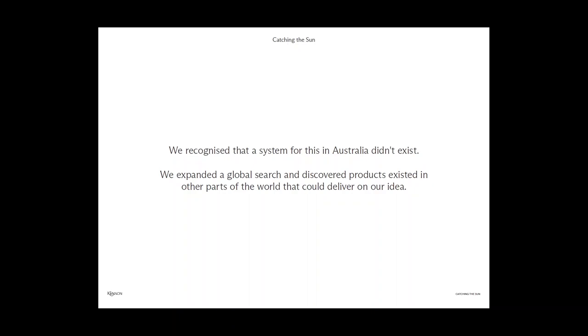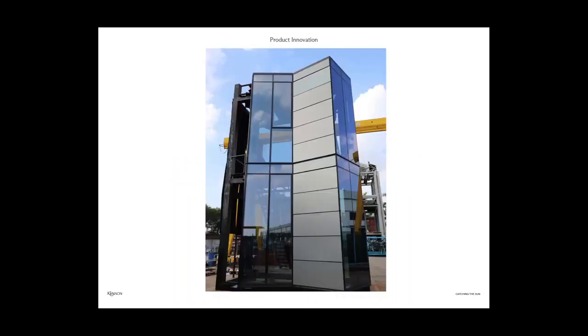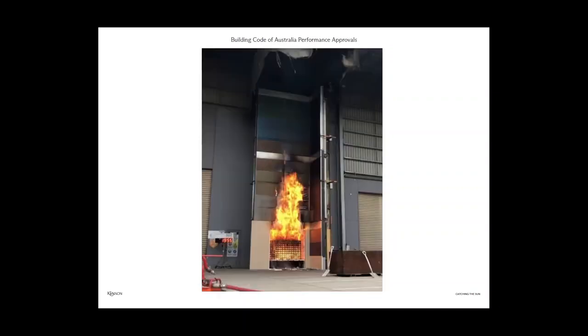We found them a local distributor, and we produced some mock-ups of what that could look like as a building facade. The silver horizontally laid panels are solar panels. We also then endured a series of tests. We recognised that this system hadn't been certified to be used as a building product in Australia.